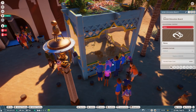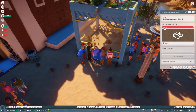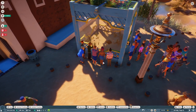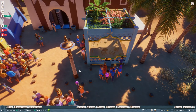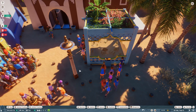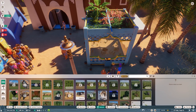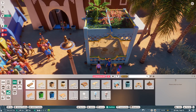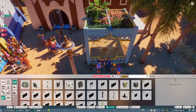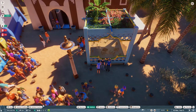Oh, look, people are already coming to check them out. Yes, hello, everyone. Hello. These are sacred scarab beetles. I think they're amazing. Did you guys know that female sacred scarab beetles only lay 6 eggs over their lifetime? That's the average, at least. Some get to lay more, some get to lay less. But I thought all insects just bred pretty much nonstop. You know what I mean? And, ooh, a vista point. We'll have to work with that in the future.